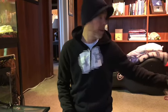Hey guys, it's been a while. We have a couple of turtles here that we took in from our friend Christina. She rescues turtles, and we took these terrapins from her. They're a little sick, and we're going to try to nurse them back to health.